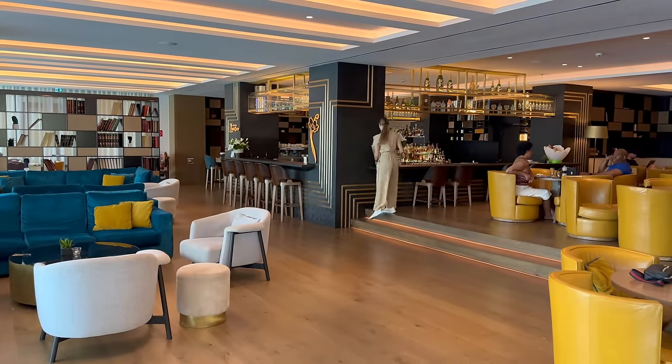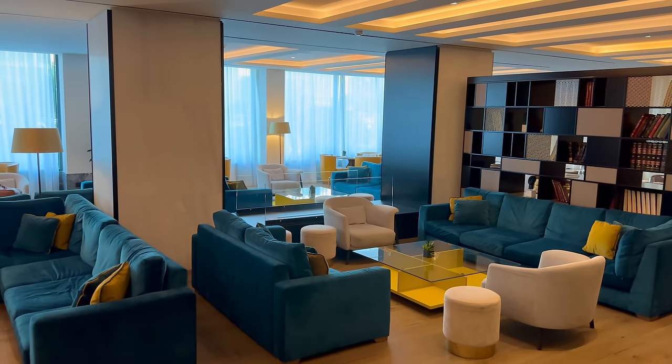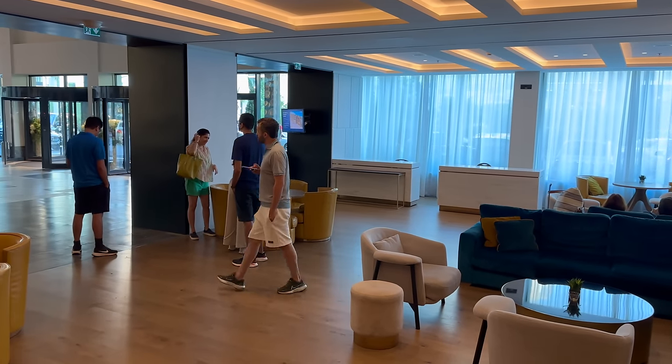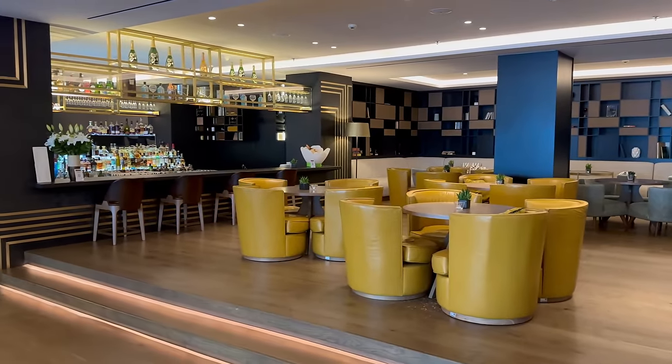The lobby and attached lobby bar and lounge are modern, stylish, and ever so slightly grand, befitting of a city center property. There is one itsy-bitsy problem, though. Checking in and checking out. Or just walking.